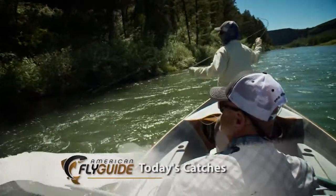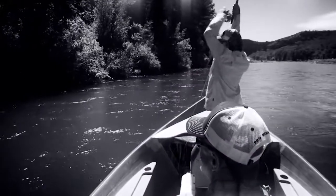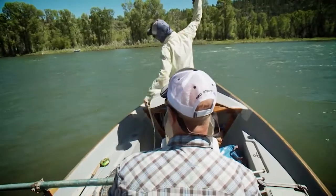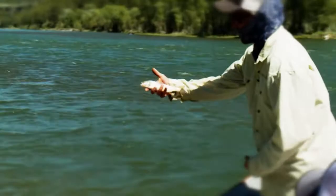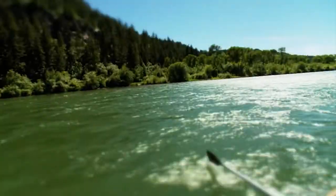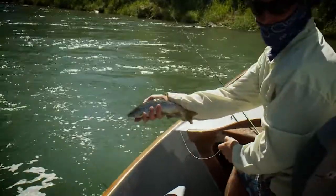Nice. Get him. Nice downstream set, Eric. There's a good one. Out of the shade comes a fish. Nice job, Ed. Hey, that's your pattern, Eric. First cast. Little baby cutthroat. Brown trout, right in amongst that fast water, rocks.